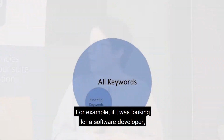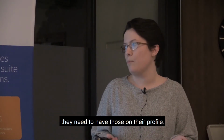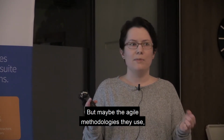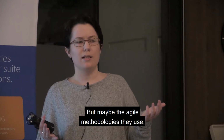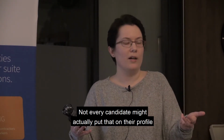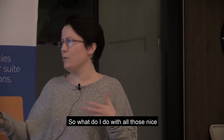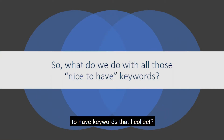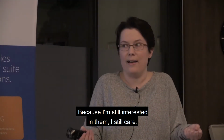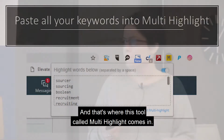For example, if I was looking for a software developer, I might say, well, the languages they can code in, that's essential. They need to have those on their profile. But maybe the agile methodologies they use, is that essential? Not every candidate might actually put that on their profile, but I'd still like to know if it was there. So what do I do with all those nice to have keywords that I collect? Because I'm still interested in them, I still care. And that's where this tool called multi-highlight comes in.